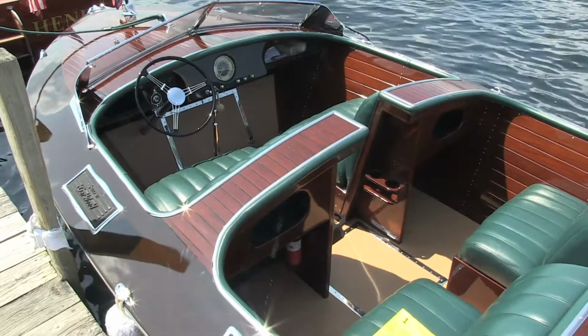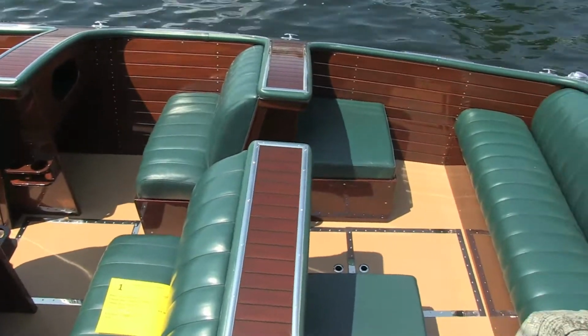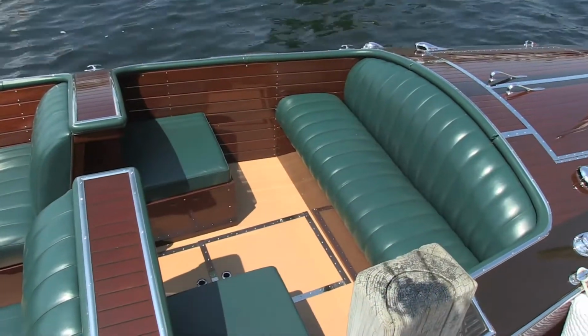Yeah, very relaxing. And the cockpit just extends all the way back in terms of the access. And then the gas tanks fit underneath the little jump seats. Oh, they do. Yeah. All right.